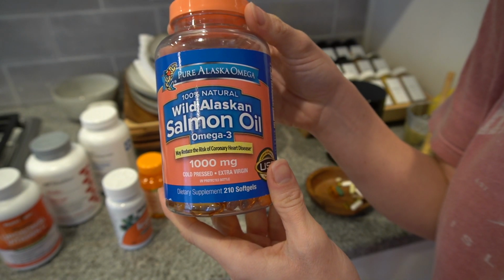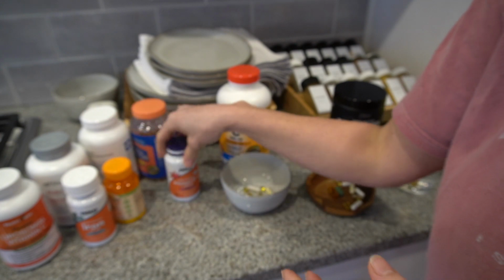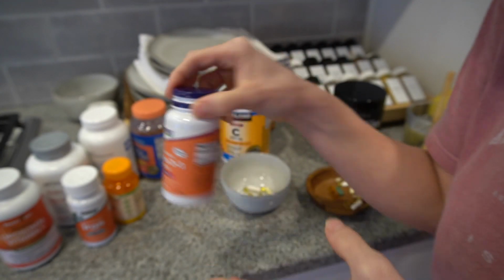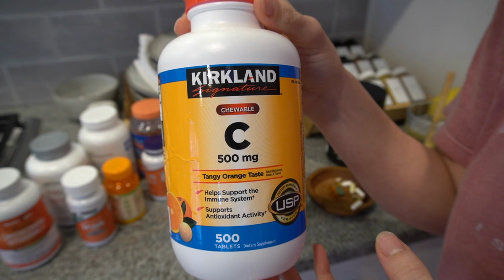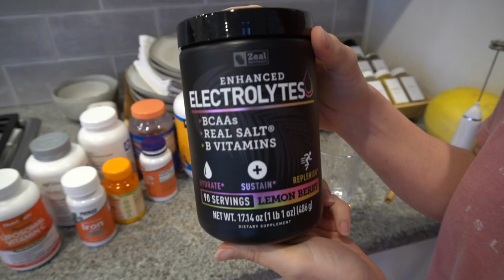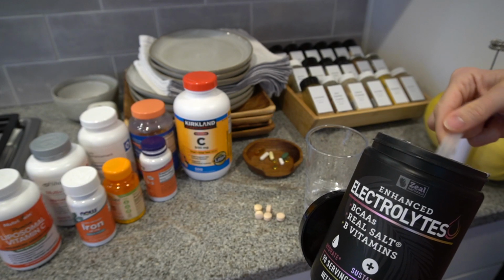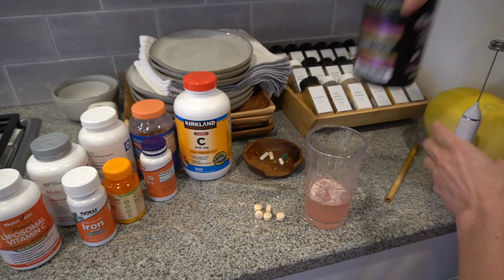And then I also do 1 to 2 scoops of electrolytes every single day, just to make sure that I'm good and hydrated. I find that on keto, I'm really thirsty a lot of the time, and so I like to make sure I take an electrolyte supplement like this one here. And I also like to make sure that before I get on keto, I do a big pot of bone broth, and I can drink on that. Sometimes I'll have a cup of bone broth a day alongside my meal, and that is what I do.